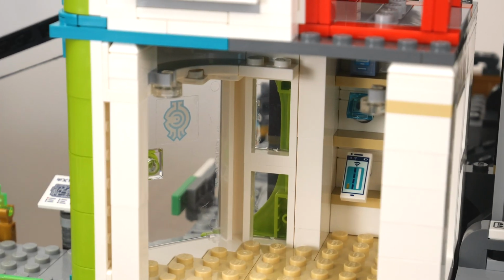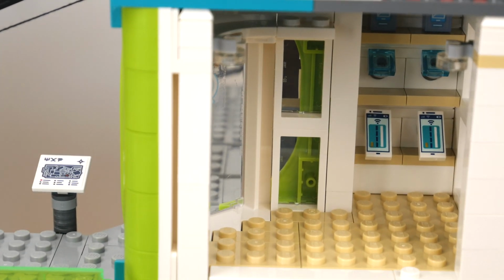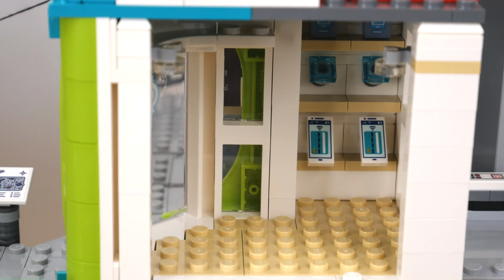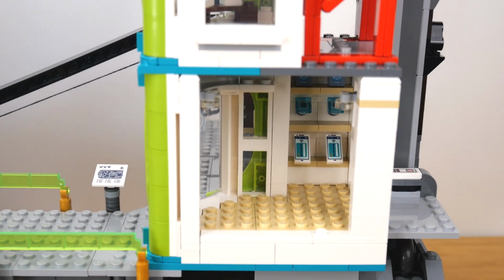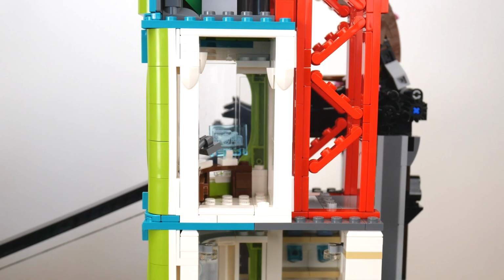Again, kind of disappointing. It's got some racks of products and a door to enter, but there's not even a cash register, so that doesn't make sense to me. I guess maybe they're doing mobile checkout, but still it's so empty. I definitely feel like there was enough room for a cash register. And then this is Cyrus Borg's office.